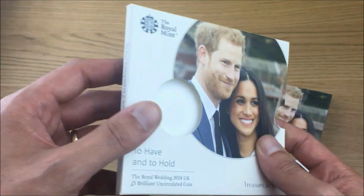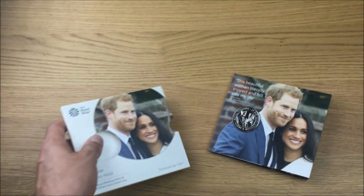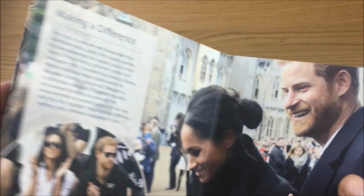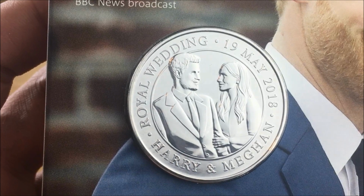So that's quite nice. This is quite sturdy. This is really good condition. Bit of writing on the side there so you can put it onto a bookcase or however you store your coins. So let's have a look at the coin itself. So we'll start off with the reverse of the coin. So there we go. I'll just get that nicely in the light there.